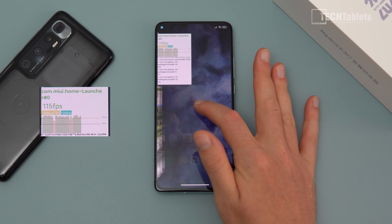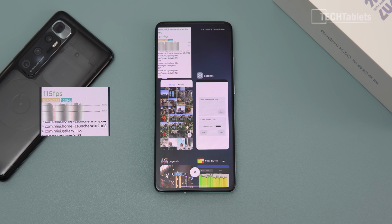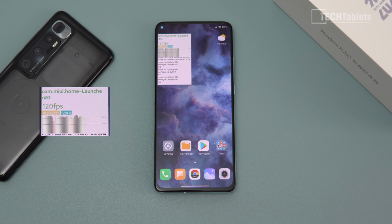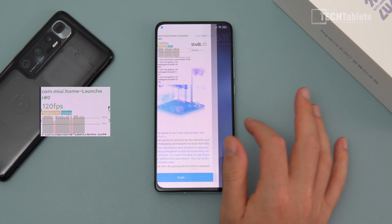And let's just bring up recents as well. Much better, much, much better. So that dipped down to 108 to 115 frames per second. However, I did discover this. So there's still some areas for improvement. Firmware updates should correct this, but watch.